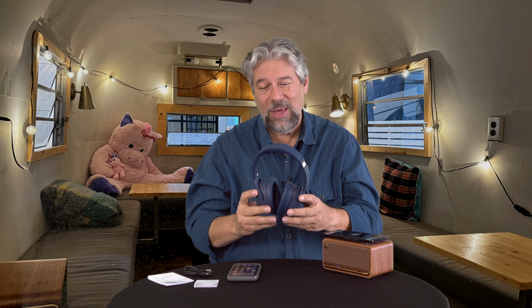There's a lot of bass to give you that excitement, and the highs are very pleasant to listen to, so there's no brightness or tinniness or anything. Really nice job. They're really nice sounding headphones. I'm really pretty enthused about these.